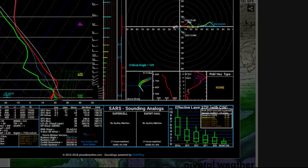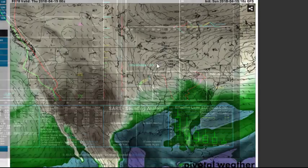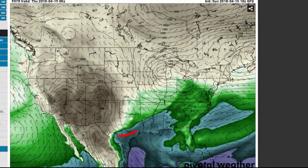So, if we work out our convective temperature, sorry, I know this is kind of a mess. I think we're looking at a convective temperature there of about 92 Fahrenheit. So I don't know if we're going to be able to break that or not. Again, we're looking at Wednesday here. So we'll have to see. That's still kind of a ways off there.